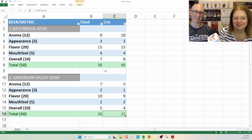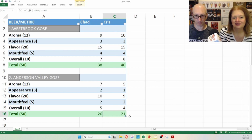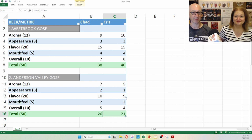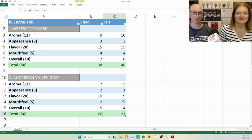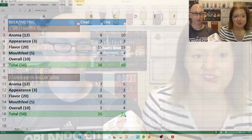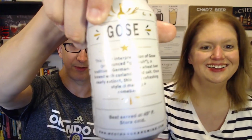I mean, it's definitely night and day differences. Because we got about a 39 average for the Westbrook and a 23, 24 for the Anderson Valley. That's a difference between like an A- and a C. Yeah. And if Anderson Valley is regarded as a standard Gose, then. Oh yeah, it says on the back of the Westbrook can, pronounced Gose. Gose. Yeah. I think it's just an old can, so. Yeah, it's probably. Sorry, Anderson Valley.